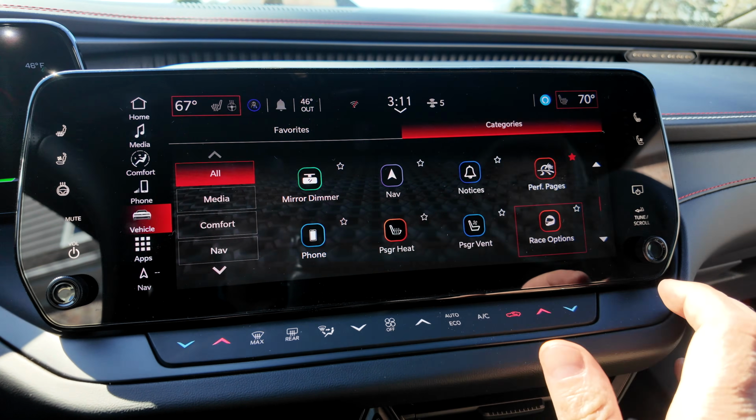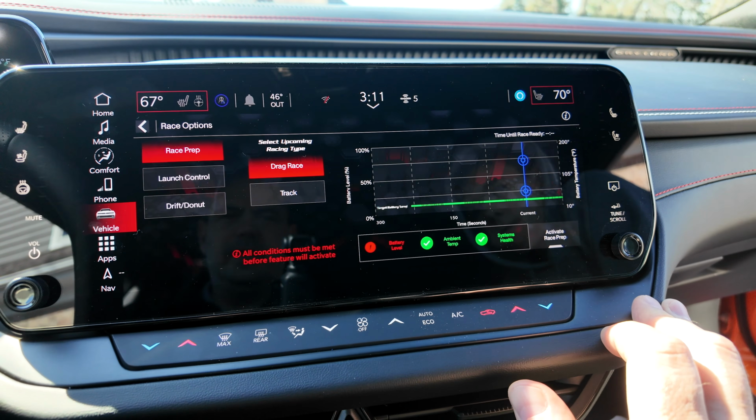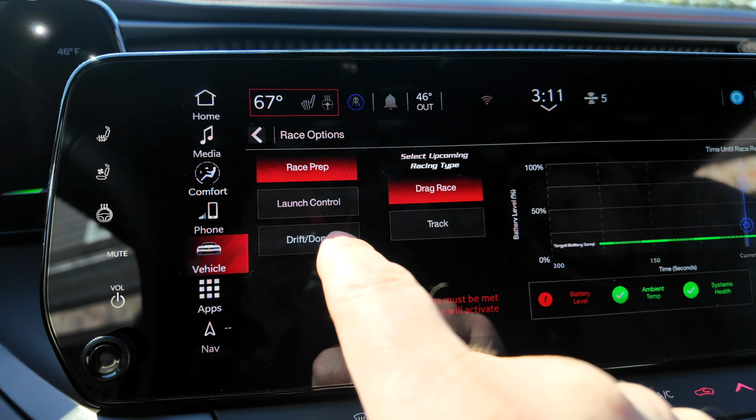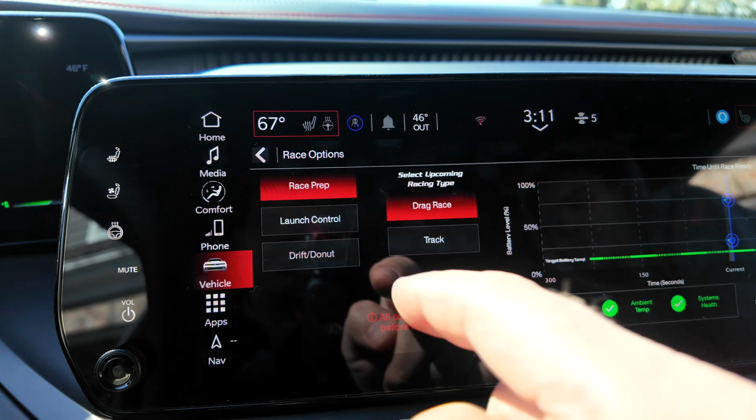has. So before we go for a quick ride, I want to show you some of the cool features that are on this Stage 2 that weren't on the RT. So if you come to the apps page and you come down to race options, you do have some things that you didn't see in the other RT. You've got race prep, launch control, drift, and donut mode. So we've seen a lot of controversy. Oh, these things can't do drifts, they can't do donuts, they can't do burnouts. Well, they have a mode for it.